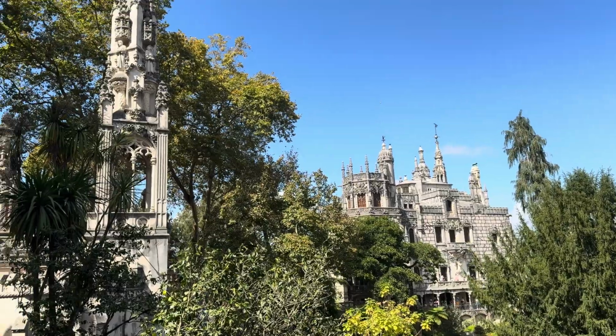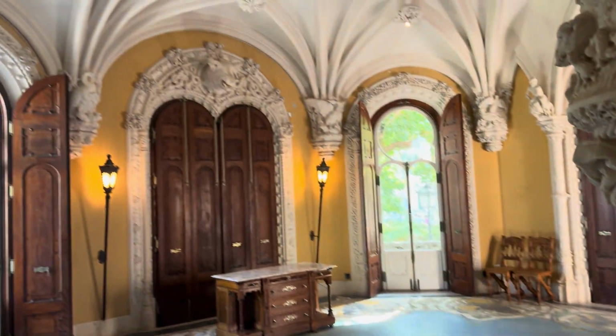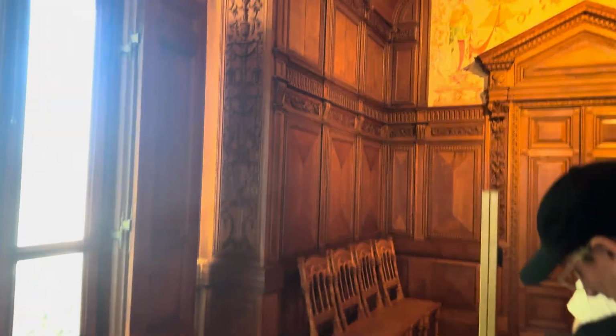Now it's time for some photography from outside. Look how beautiful it looks from outside. There is a small museum here besides that, so we will go there and see from inside. This is also telling about the whole thing inside and it's self-explanatory.